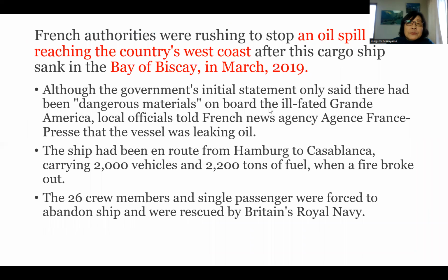So, French authorities were rushing to stop an oil spill from reaching the country's west coast after this cargo ship sank in the Bay of Biscay in March 2019. Although the government's initial statement only said there had been dangerous materials on board the ill-fated Grande America, local officials told French news agency Agence France Presse that the vessel was leaking oil.